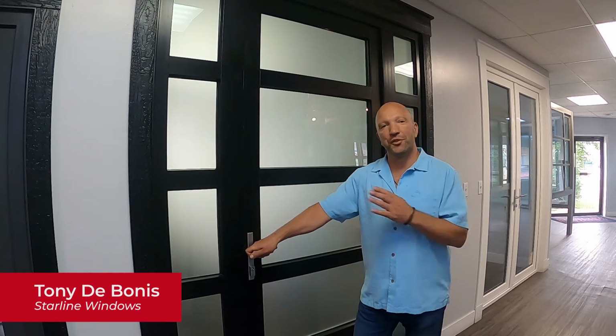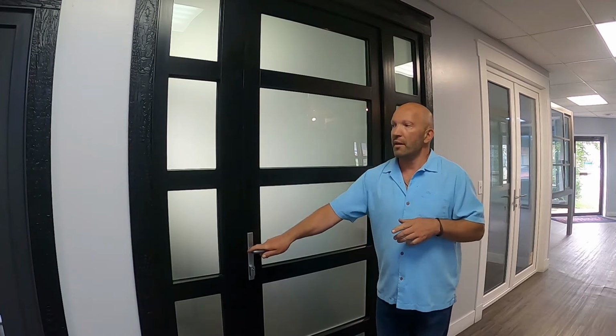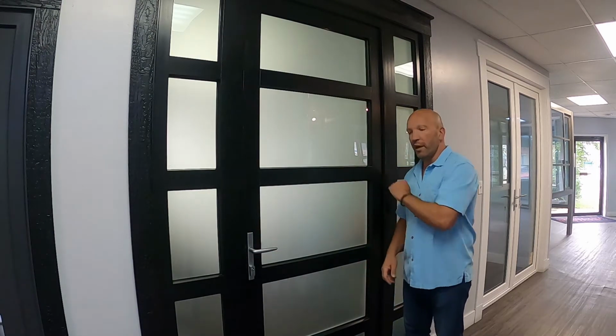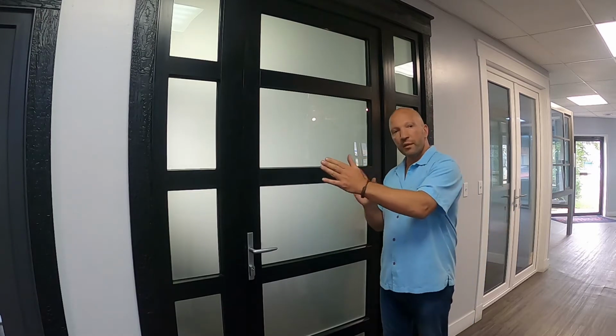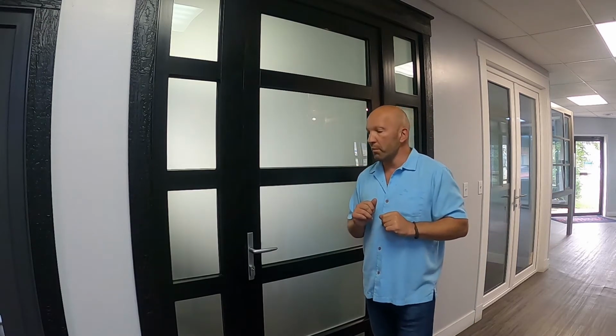Today's Window Wednesday, I'd like to showcase our Eurostar Mila entry door series. Now this door beside me is a side light door, side light combination. You can also get it in just a single side light if you'd like, and you can also get it with available transom type windows above it.